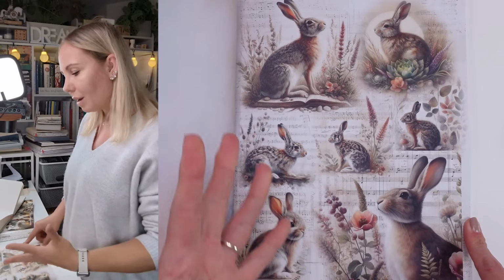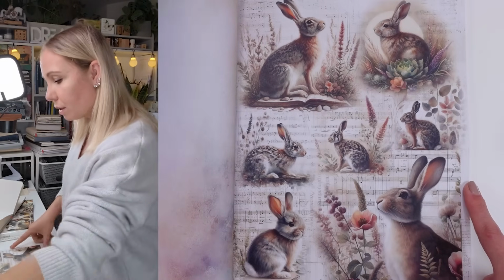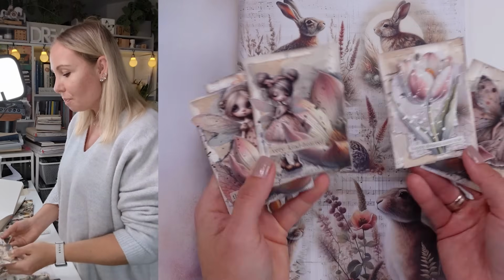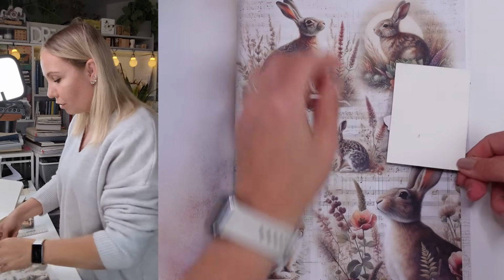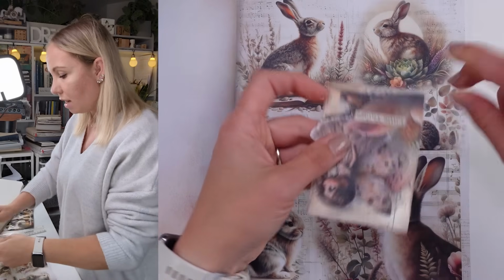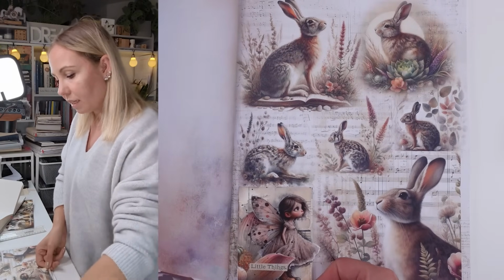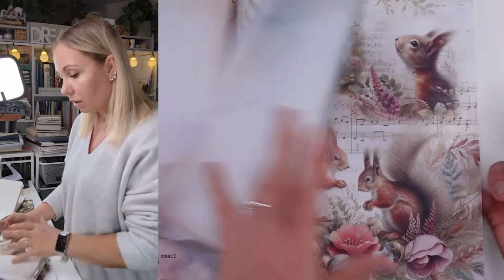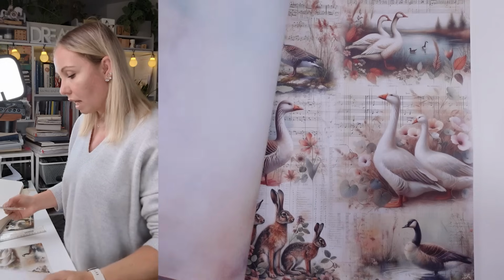But I also thought about those that love ATCs. We have tiny ones, and soon on the channel we're going to have an ATC video with the fairies and with the flowers. If you look closely, of course you can fit in some of these. You can even have this sticking out, like I have her dress sticking out. A lot of these will fit into ATCs, no problem. You can divide them if you want, and they will match up. So you have a real variety between big and small.